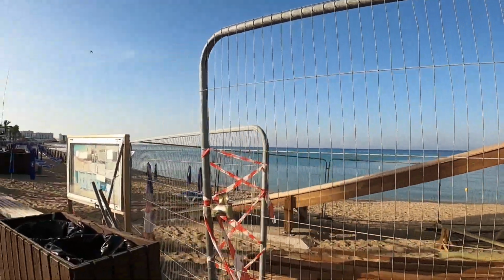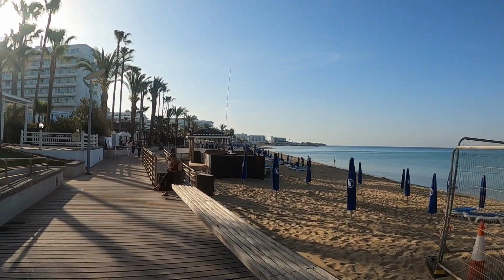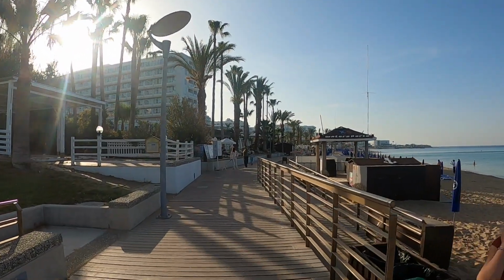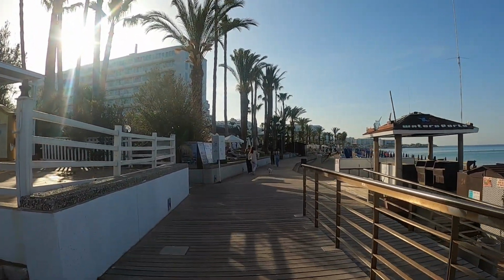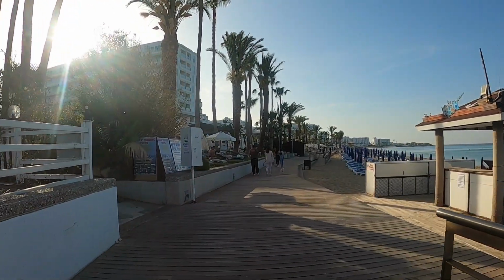I'm not sure what that's going to be for. Anyway, we'll be up here in a few weeks' time, maybe next month, and we can see what it's going to be. I thought it's for lifeguards, but maybe not. Looks too good. Not that lifeguards are bad. I'm just saying, it's not just a shed.